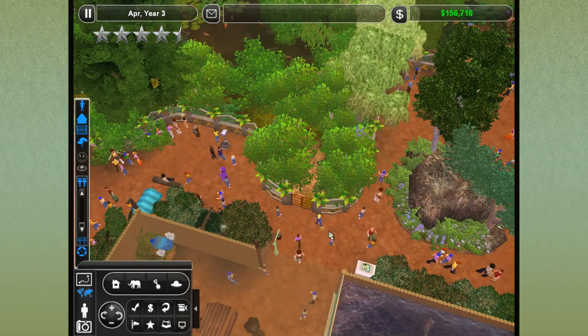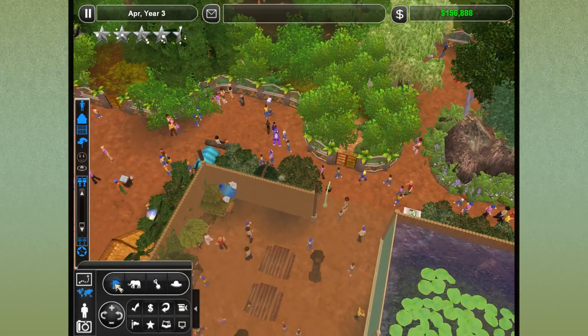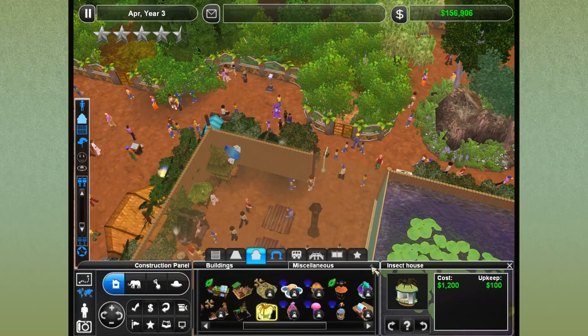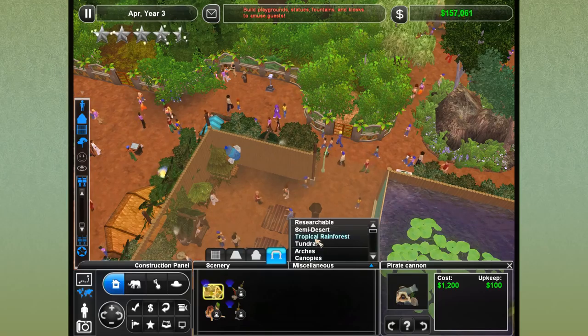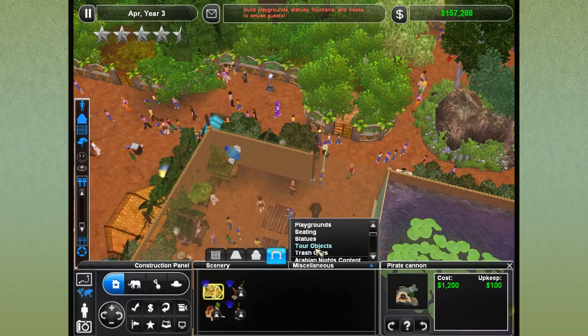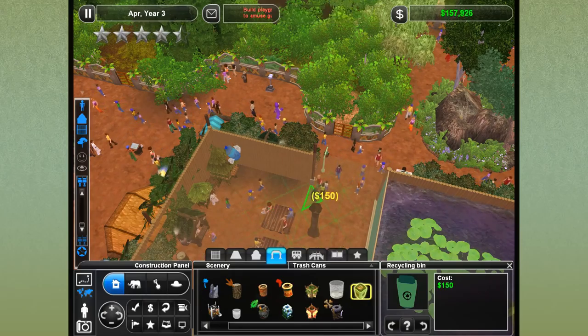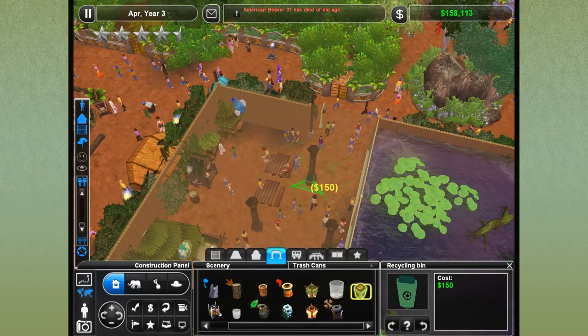And it looks like everybody is just leaving trash all over the place. So I need to get some recycling bins in here too. I can't believe I've just got to run from one little disaster to the next. Let's see, statues, trash cans. Does that include recycling bins? Thank you. Okay, we've got to teach these people to take care of the environment.